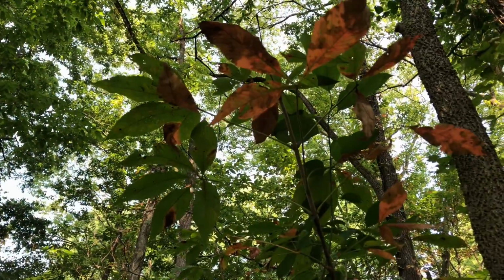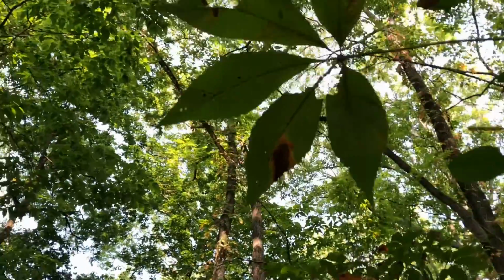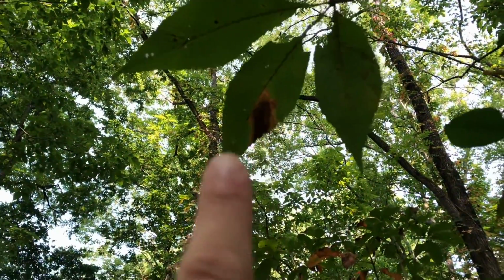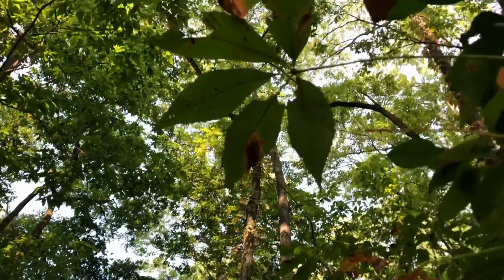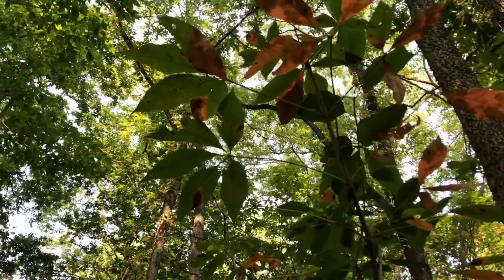Now, there's some pretty interesting things about the Ohio Buckeye I'm going to teach you about, so let's get a better look. So here we have some Buckeye leaves. Now, they're starting to turn brown. They have these little brown spots on them, and that's actually called leaf blotch. So that's actually a disease, but it doesn't really damage the Buckeyes that much. They can really rebound the next year, no problem.